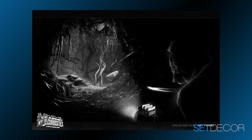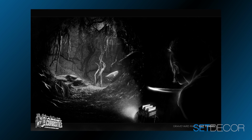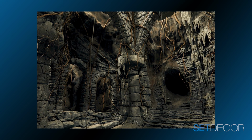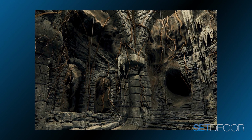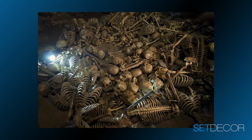And we had an actor who was actually asthmatic. We couldn't use real dirt in there. We had to use cork that we finally ground for the dirt. Not just because he was asthmatic, but also just being in there for hours and hours. The poor guy. And this was this crazy bone room.